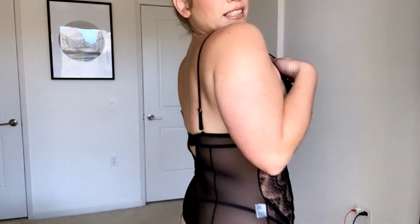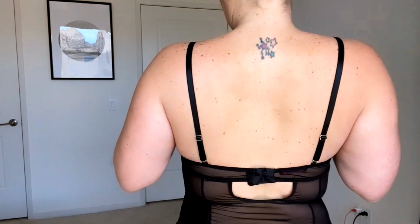I do like this, but I still think the other one is my absolute favorite. Still a beautiful piece to wear. Like I said, you can wear any of these for yourself. You don't need a man or a woman to wear anything like this, but it's absolutely stunning. So let me just go ahead and give you a little up close look. You almost saw my butt.